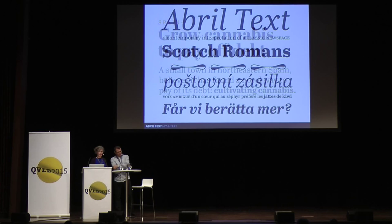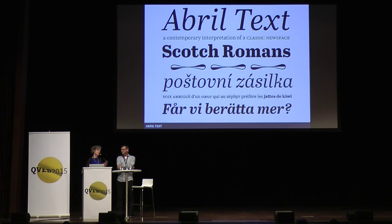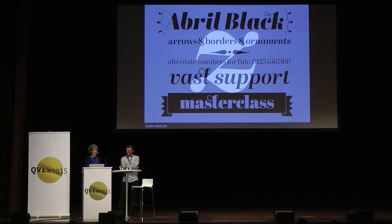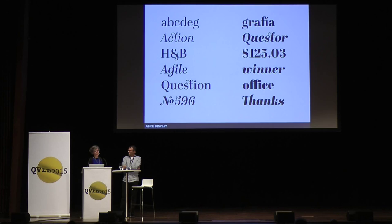Here you see, we decided we'd do quite a big range of styles, and at some point I didn't think we were fat enough, so I made a black version. Then we started to play around and had a lot of fun designing all sorts of playful and totally unnecessary stuff that probably nobody is ever going to use, but we just play around. You do have a whole set of numbers that are different for no reason.